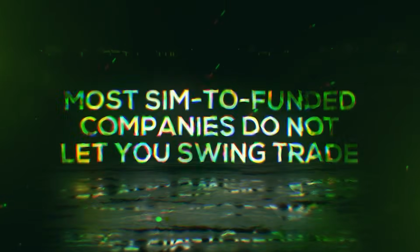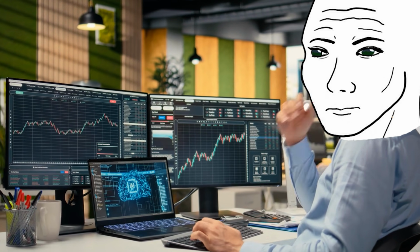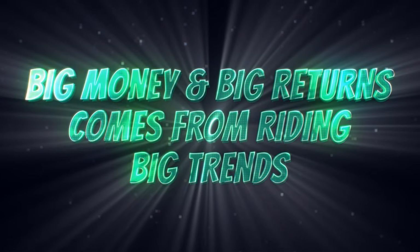This next one isn't necessarily exclusively true, but it's very common. Most sim-to-funded companies do not let you swing trade. So it's only promoting day trading and scalp trading, which if you look at the world of retail trading is massively popular, but it's also extraordinarily difficult to be successful. If you ask any actual Wall Street professional, any true trading professional, they would tell you that big money, big returns comes from riding big trends, as in not just day trading.